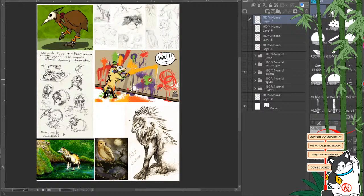Just like a fun little piece I did with my character. This character and this character, they're pretty much the same. Showing that I can play with texture and color and create a little 3D piece, just kind of for fun.